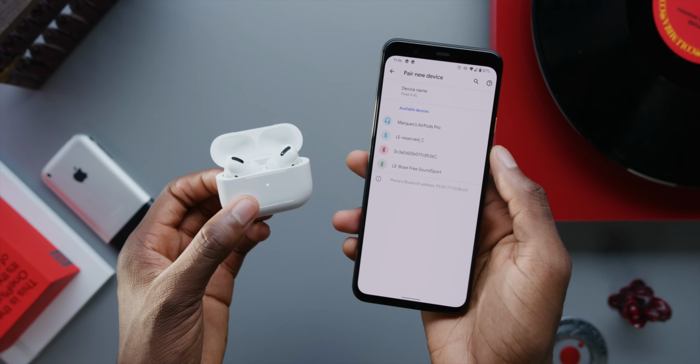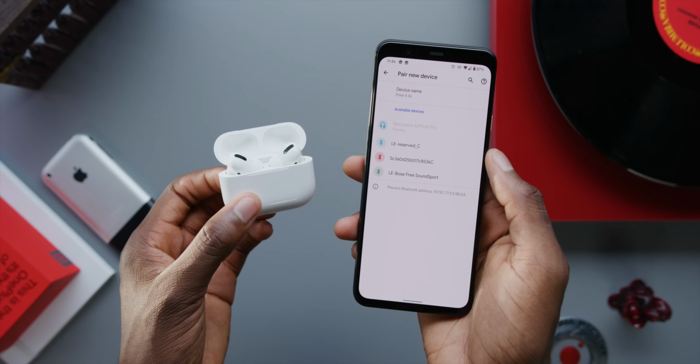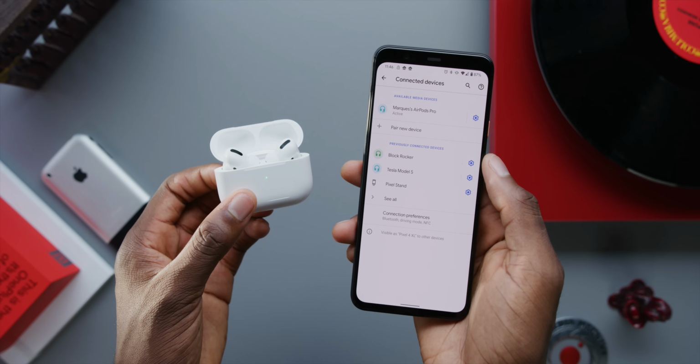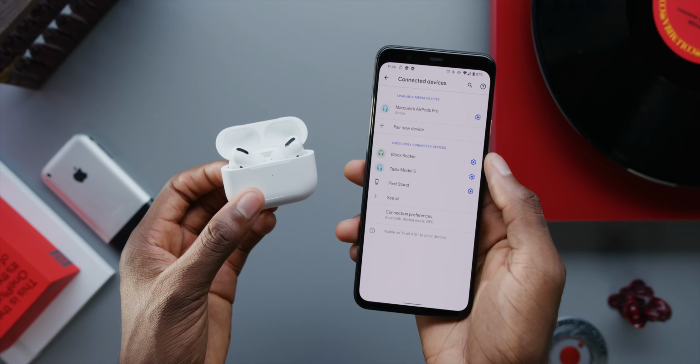So, a couple other FAQs. Number one, do they work with Android? Yes. Now, they will again not be the best for Android. They lose some of the convenience features, the autoplay pause, the Siri, of course, integration, but they do work as Bluetooth earbuds.